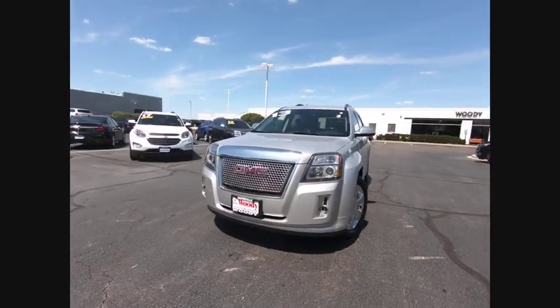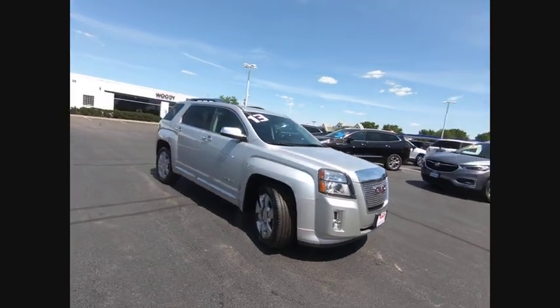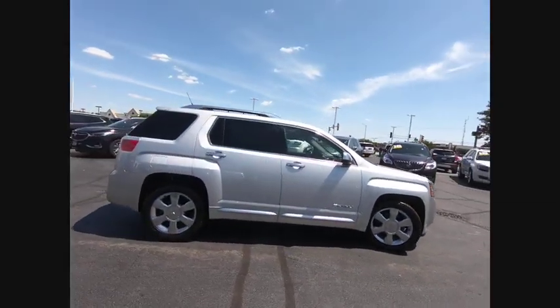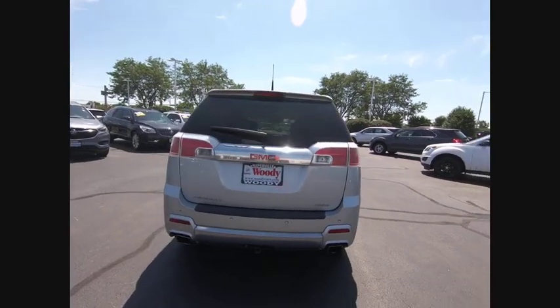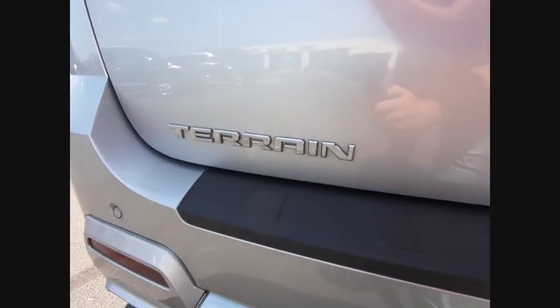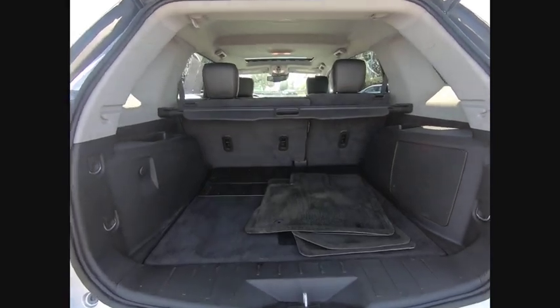Stop by and take a look at the 2013 Terrain. The GMC Terrain combines the benefits of a crossover with the style and functionality of an SUV. Terrain offers uncompromised capability, a balanced stance, and a commanding view of the road, letting occupants enjoy a confident driving experience. And an EPA estimated 32 highway MPG is not bad either, and is priced below $20,000.